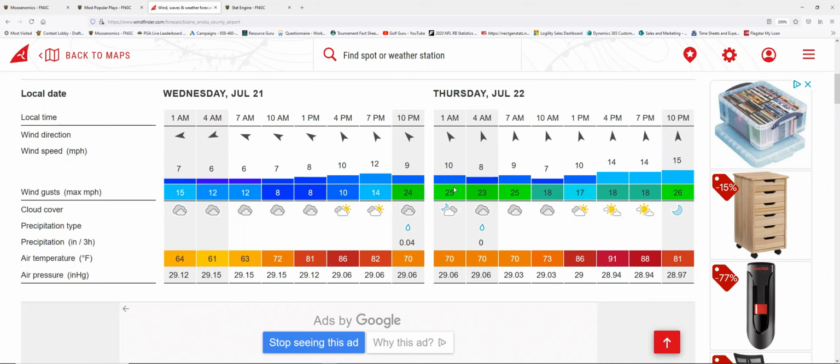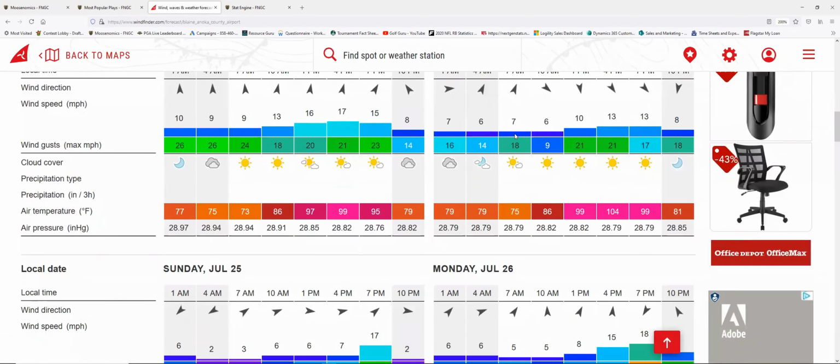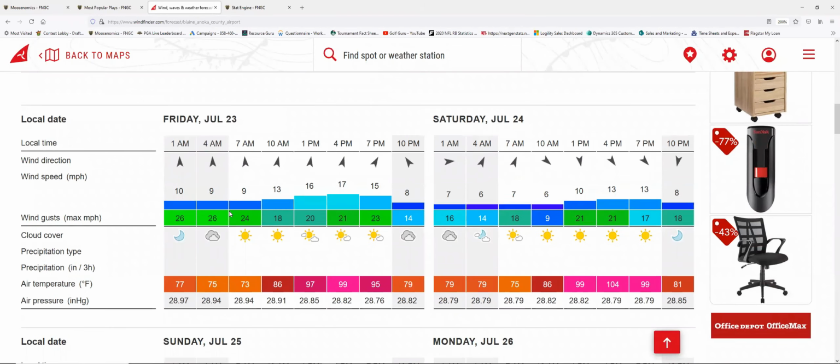but it looks like we're going to have some wind in the morning, and then it's going to kick back up in the afternoon. So, there's a bit of wind going on in Minnesota, but from a weather perspective, it looks like it's going to be a nice 4 days for golf. Again, wind in the morning, and then could pick up in the afternoon. These are gusts below here, and this is what it's going to be averaging.